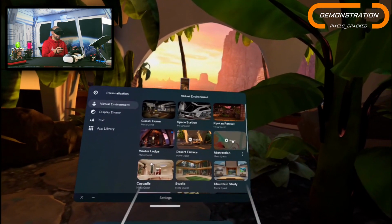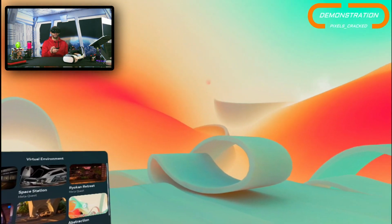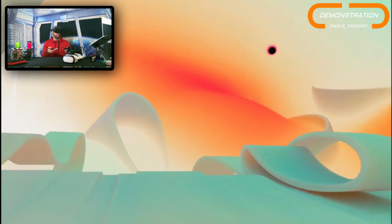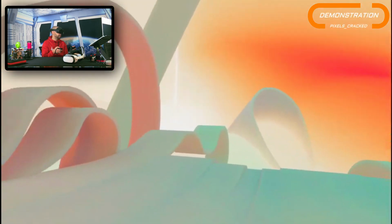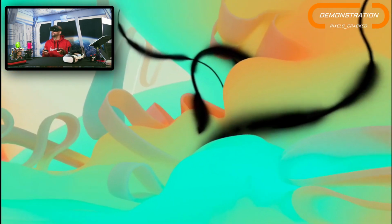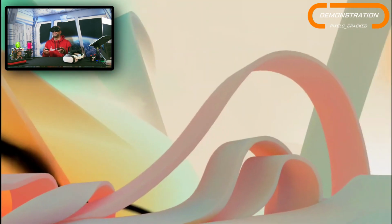I'm going to bring up the abstraction. This is a new one. And it features ethereal music. Now this is going to be more of a limited environment. And just to explain this environment, if you are listening in the podcast, it's ribbons of color. We have these dark ribbons too. They're just black ribbons. They seem a bit more sinister. And then we have this ethereal sound of music. It's very calming and soothing.